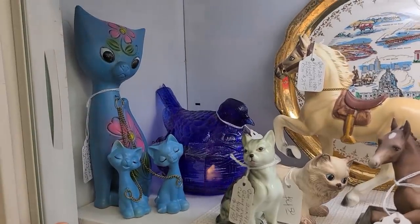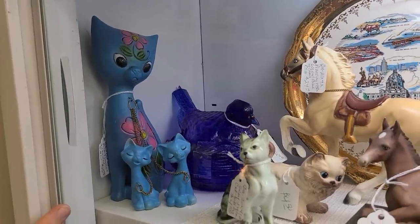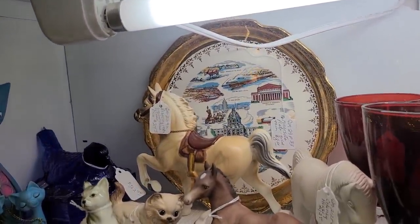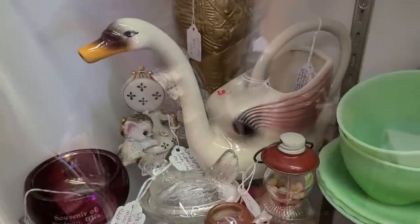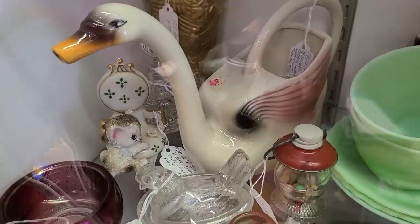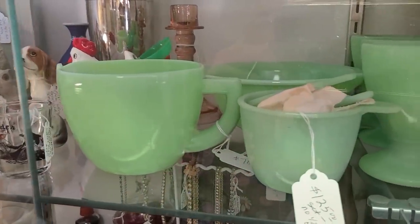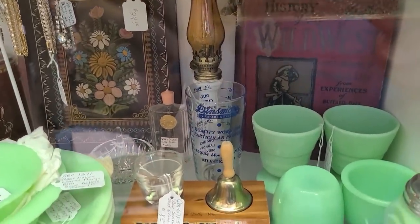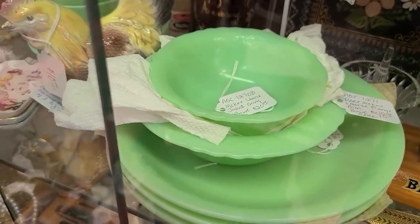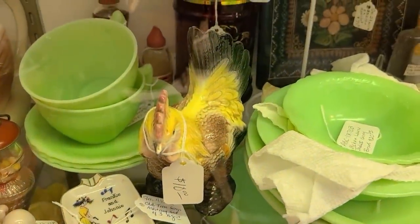I have a set like this, Little Japan, I assume, kitty set, only mine's quite large in green. No fancy flowers on it, but... Nice horse. A really nice swan picture here. $50. Wow. I can't see the information inside it, but got a lot of jadeite in this cabinet. A rooster. Don't tell Peggy there's a rooster here for $10, otherwise she's gonna want it. Mum's the word.